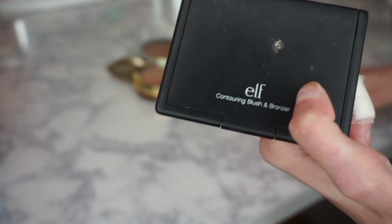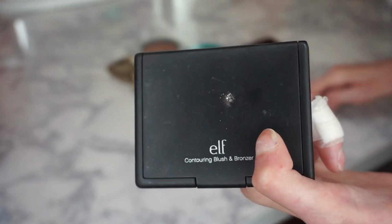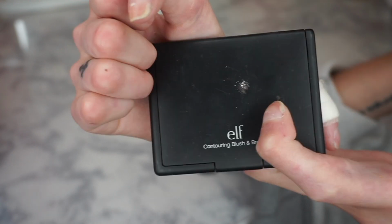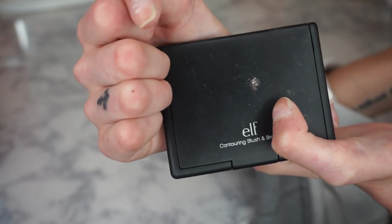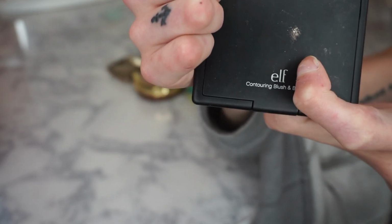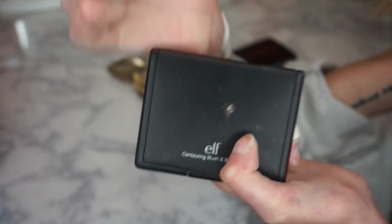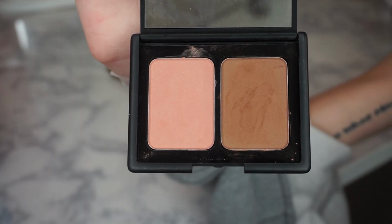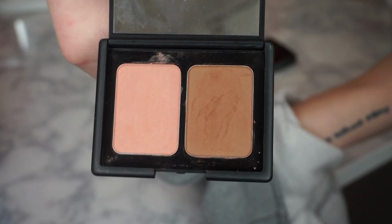This is by e.l.f. and it's not technically a face palette, but it does have a blush in it as well. It has a bronzer, and a lot of people compare this to the Laguna and Orgasm blush duo, which I do have, but that will be in my blush declutter, not my bronzer declutter. I thought I would split them up. So it just comes in the standard e.l.f. packaging, and this is in the color St. Lucia, I believe.